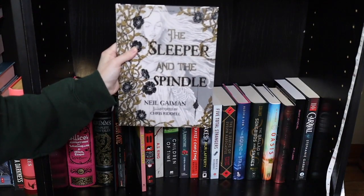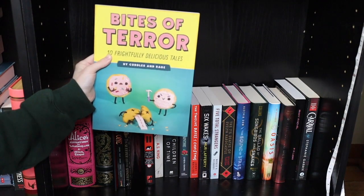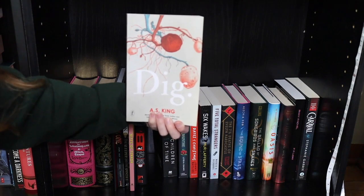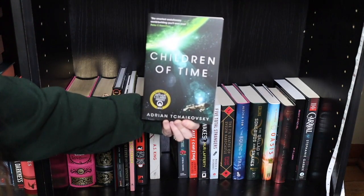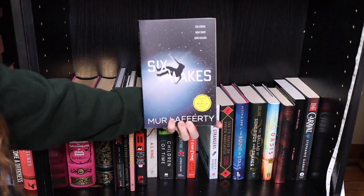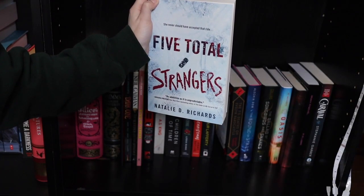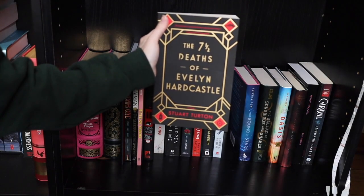The Sleeper and the Spindle by Neil Gaiman and illustrated by Chris Riddell. Bites of Terror by Cuddles and Rage. Vassa in the Night by Sarah Porter. Dig by A.S. King. Children of Time by Adrian Tchaikovsky. Opium and Absinthe by Lydia Kang. The 12 Dates of Christmas by Jenny Bayliss. Six Wakes by Mur Lafferty. Five Total Strangers by Natalie D. Richards. The 7 1/2 Deaths of Evelyn Hardcastle by Stuart Turton.